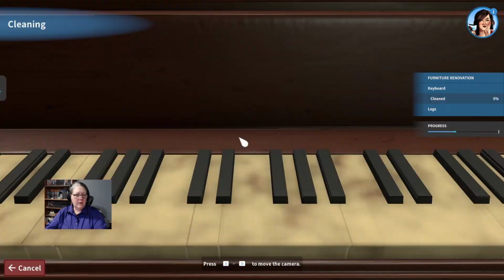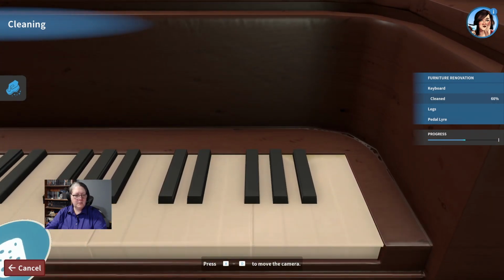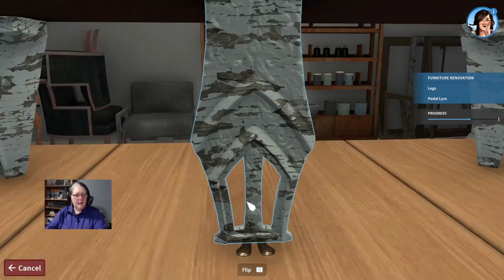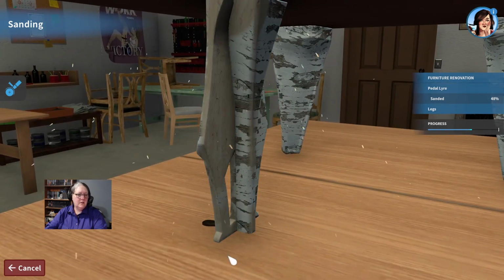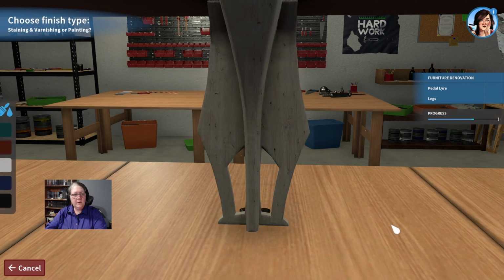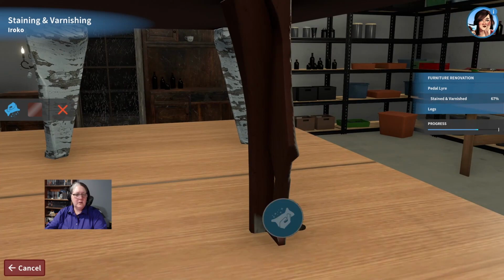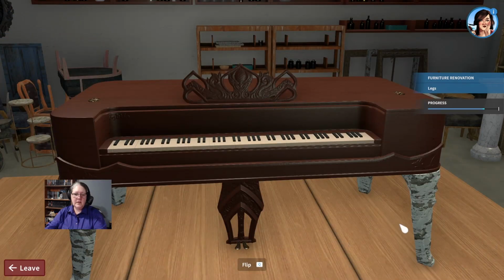There we go. We're going to do the keyboard, which just needs a really good clean. Just use our left and right mouse buttons, our WASD keys, to move ourselves along it. Beautiful. Let's do whatever that is. I know, not a pianist, I don't know all the names of all the bits. Okay. Back into our nice pedal. Turn it this way, get that side done. Got to remember to do the other side as well. Oh, or not, as the case may be.